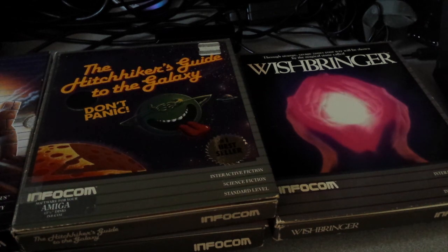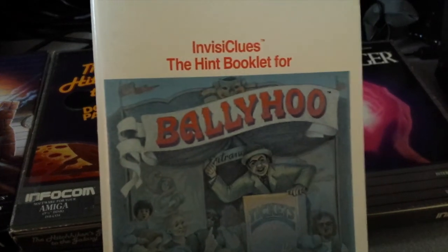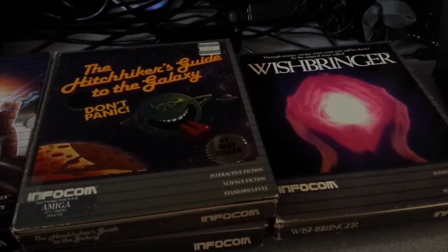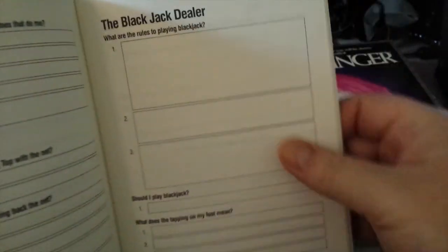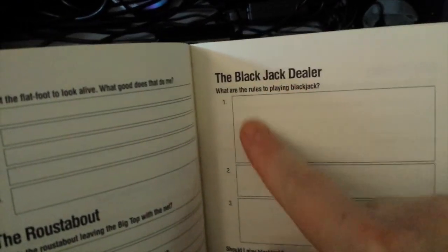And, let's see, last but not least, I have these awesome InvisiClues hint booklets that I've acquired along the way to help me out with various games. Again, this is a hint booklet. Now, InvisiClues were booklets that you would order separately, and you would open it up, and if you were stuck on a certain section of the game, let's see, the blackjack dealer, well, what are the rules to playing blackjack? And you would take the highlighter, which was like an InvisiClue highlighter, almost like a regular highlighter, and you go back and forth, and the text would magically appear. You can just magically see it on there.